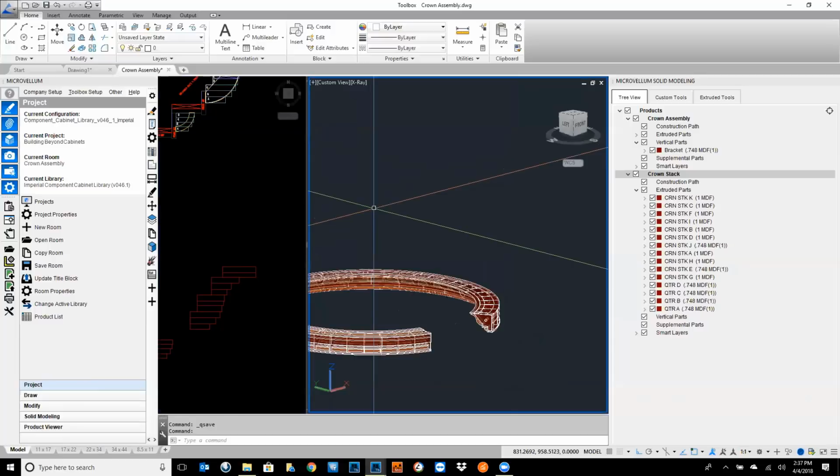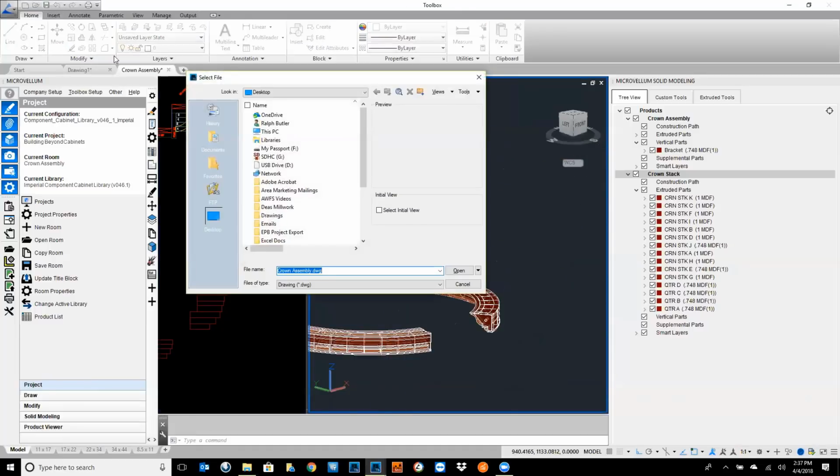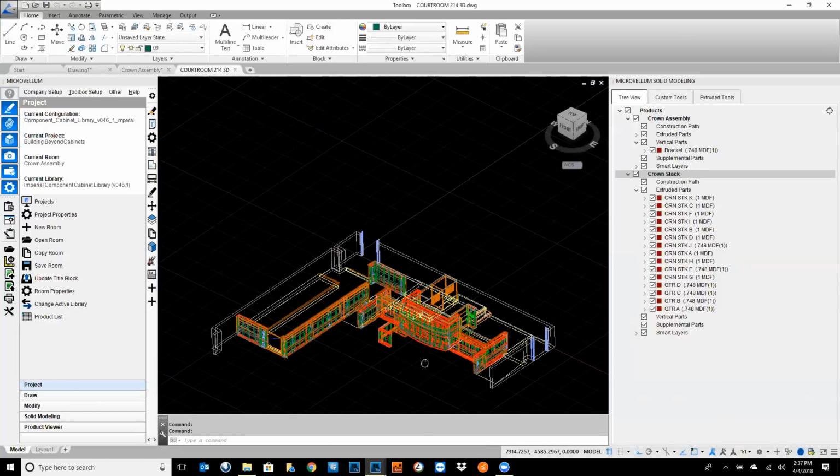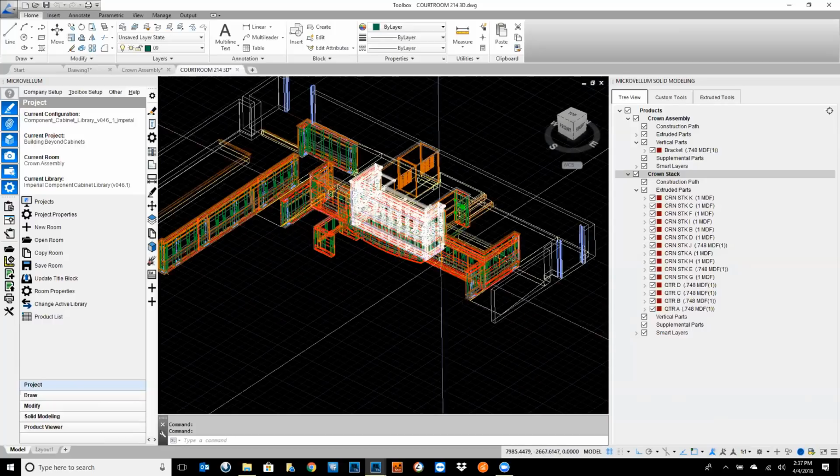You did a courtroom thing too. And I'm going to go in here real quick and open up a drawing that you sent me. The courtroom. Yeah. So you did this courtroom, and you did a lot of the same thing.